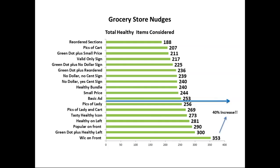When we created these sales circulars with the WIC, Women, Infants, and Children Program logo, it seemed to have some brand equity: not only did those who were part of the WIC program appreciate the increased emphasis of healthier items with the icon, but other people did as well. In fact, when we created this circular with the WIC logo and signage on the front, the total number of healthy items considered increased by about 40%. The problem with some of this research, however, is that you need to get permission from individual state WIC offices to do this, because of course there's a no-discrimination clause with many of these WIC programs within the state, and then you need special permission. But once you get permission, you can show the WIC offices that these ads are for everyone, not just for WIC.